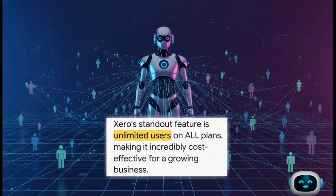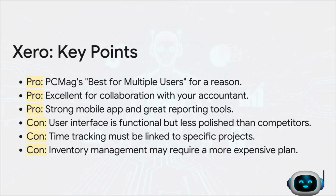Pretty much every other platform makes you pay more and more as you add users. Xero gives you unlimited users on every single one of its plans. For a company that's growing its headcount, that is a massive, massive cost saver. That unlimited user thing is exactly why PCMag calls it the best for multiple users.